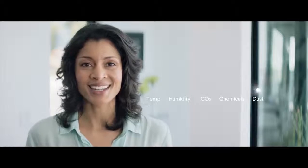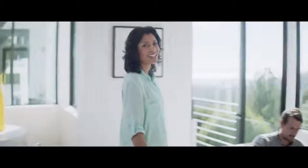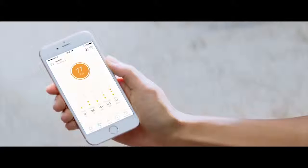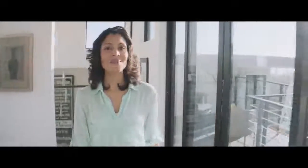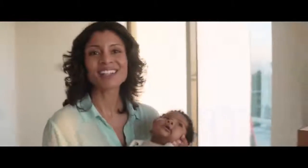Awair sensors identify the 5 key factors that determine your air quality: dust, chemicals, CO2, humidity, and temperature. Awair lets you know when and how these change as soon as it happens. You can also see your current air quality on the app, where you can track your improvements over time. Awair can even connect with other smart products to automatically keep your air clean and healthy. So yeah, you should probably know what's in your air. With Awair, I know I can breathe easy.